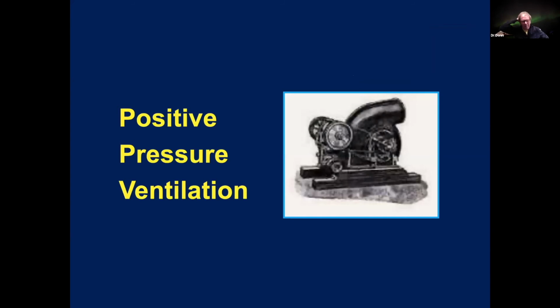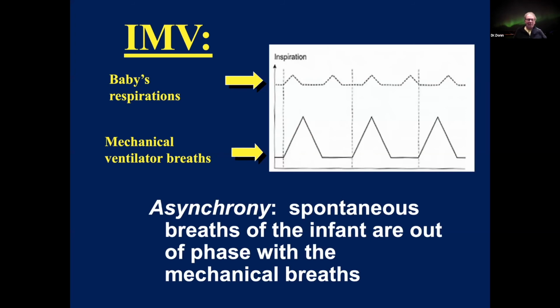So let's talk a little bit about positive pressure ventilation and its role in managing neonatal respiratory diseases. As I mentioned earlier, the very first device was only able to provide intermittent mandatory ventilation. And I like to call this not only intermittent mandatory ventilation, but independent mechanical ventilation, because it really dealt with 2 separate systems. It dealt with a ventilator, which provided breaths according to what the clinician wanted the baby to get. And it also included, oh yeah, the baby who breathed on his own whenever he damn well pleased. And this was a setup for asynchrony.